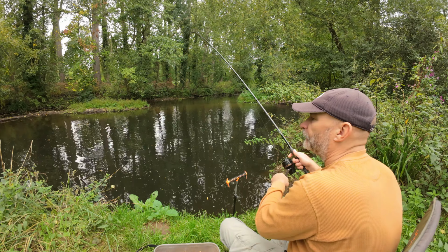So just about to put some more meat in, just to get some going through the swim. I was just thinking, you know, if we're going to go back on the float, we're going to need to keep the meat going in and the maggots just sort of going through the swim. All right, straight away, look.